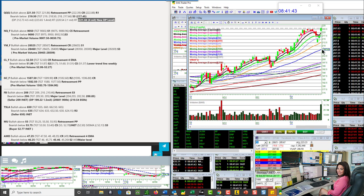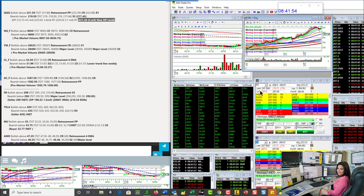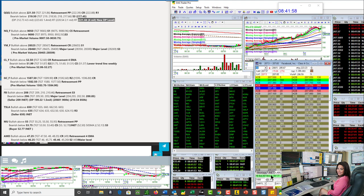So bullish above 208 for a retracement trade, bearish below 206. If we turn around and go below 206, look out below for Facebook. I did notice a seller on the iNet book. See if he's still there.